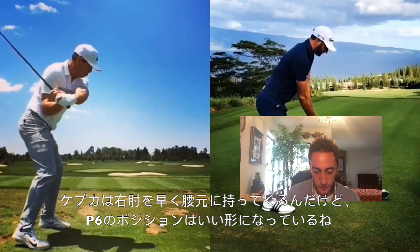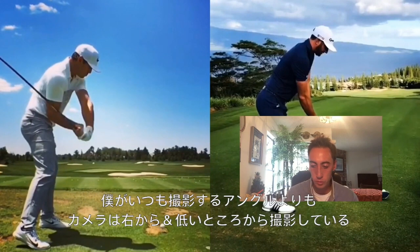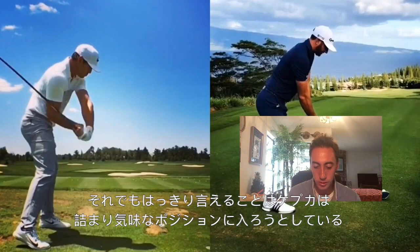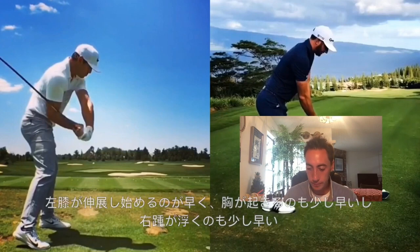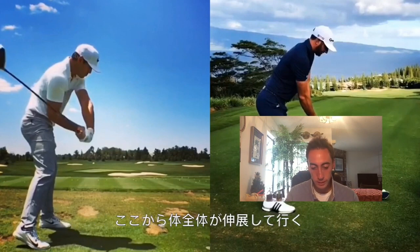As he drives in the elbow, Koepka gets into a fairly good position 6. Now I know the camera is angled off to the right a touch, and it's obviously lower to the ground than I would normally use if I was teaching someone and wanted to have the angles I'm used to seeing and measuring. But even from this angle, you can still tell Koepka is starting to get into this kind of stuck position. We can already see that his lead knee is subtly starting to extend a little early. His chest is coming out of its front bend a little bit early. His heel is coming off the ground a little bit early, a la Justin Thomas. And you're really going to start seeing him extending from this position. Watch this. See how his whole body's starting to extend?